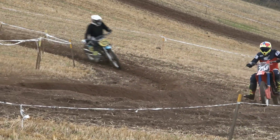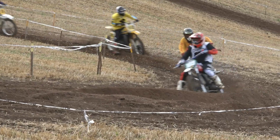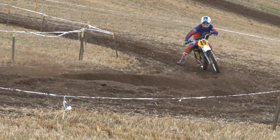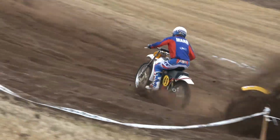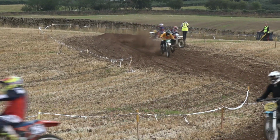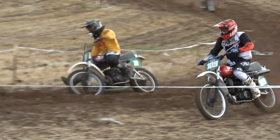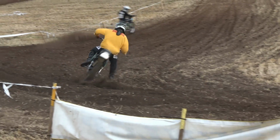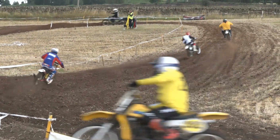Number 74 is in second position. Number 254 there is John Miller. Number 109 is Colin Nelson. And number 49 is Ian Marr. And looks like we've got the battle of the Husqvarnas here between number 39, that's Patrick Brown, and number 109, Colin Nelson.